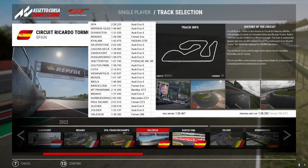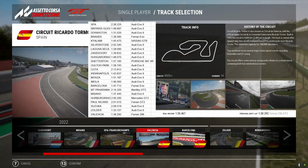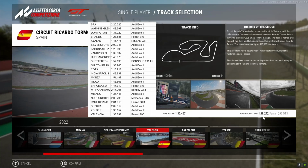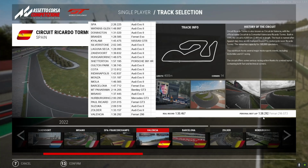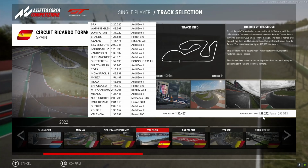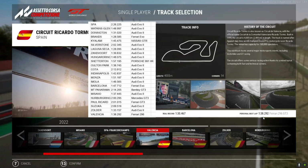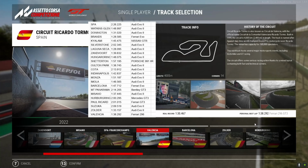Now, Valencia wasn't on my spreadsheet because Valencia is a newer track, but I did update it. So I could do a 138.2 around Valencia. And that's in the few times that I've driven it. I drove it because it's a new track, so why not? So I'm sure with a lot of practice, I can get a faster time here.